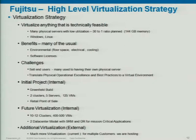When we started on that project, we came up with a high-level strategy. Basically, we want to virtualize anything that is technically feasible. Everything's not a virtualization candidate, obviously. We had many physical servers that had very low utilization. What we decided on is to standardize on a Fujitsu Primergy server, our server line in the Wintel space. These are fairly beefy servers from a memory perspective. They have 144 gig of memory each, so we decided on a 30-to-1 ratio for virtualization. That's pretty much the way we've implemented. A large percentage have been Windows, and there's a few Linux servers that were physical that have been virtualized.